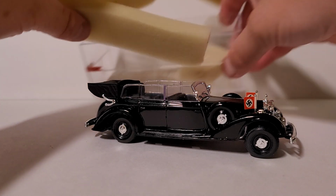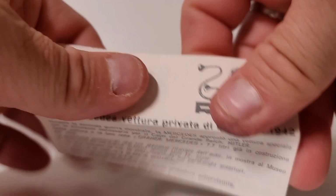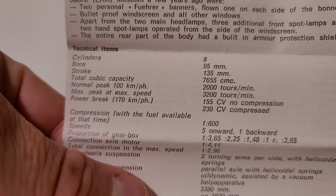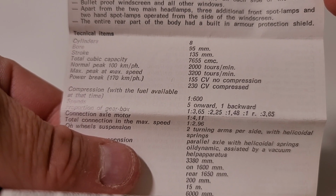Anyway, there's the stuff for the Bugatti. The little case that comes with it. These things are beautifully packaged with some foam. They do a nice job. And then here's the little specifications for the Benz and everything else. It's pretty cool. It comes in multiple languages. Isn't that wild?